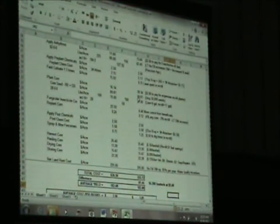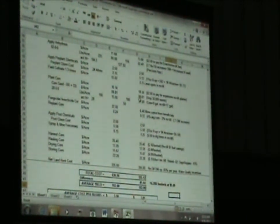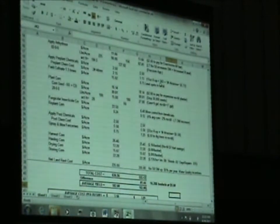Okay, the seed cost I'm going to say is about the same. You could argue maybe that you'll have to plant a couple thousand more seeds in no-till. We can debate that all day long, but 1,000 or 2,000 seeds is not going to change that a lot.